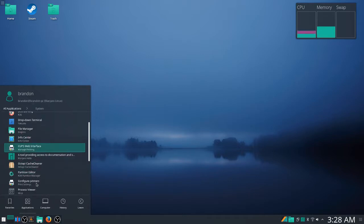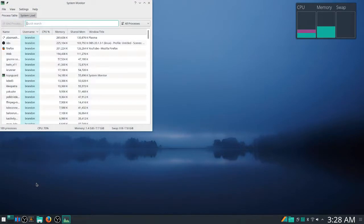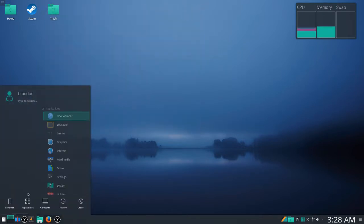So info center, we got our CUPS, of course, everything else. So Octopi, I'm not sure if Manjaro made that or not. I'm pretty sure they did, but if not, correct me if I'm wrong. You got your process viewer, which if I come over here and click this, it'll open up my process viewer, and you can see what's going on from here. So that's neat.